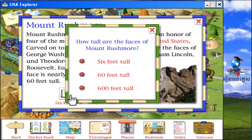To win a sticker, answer this question. How tall are the faces of Mount Rushmore? Well done. You've won yourself a sticker.